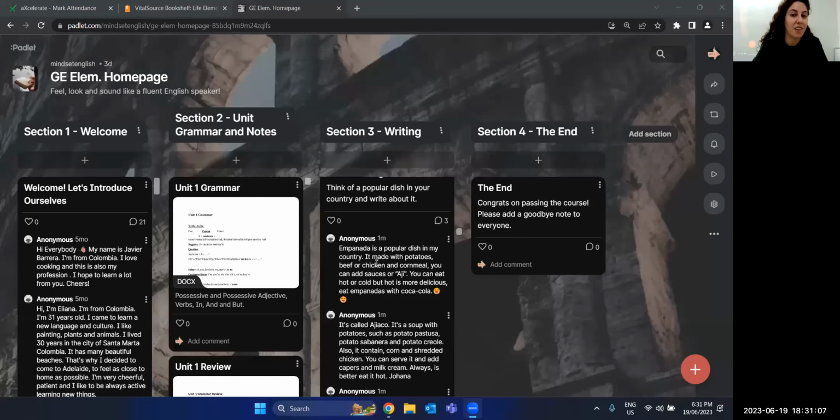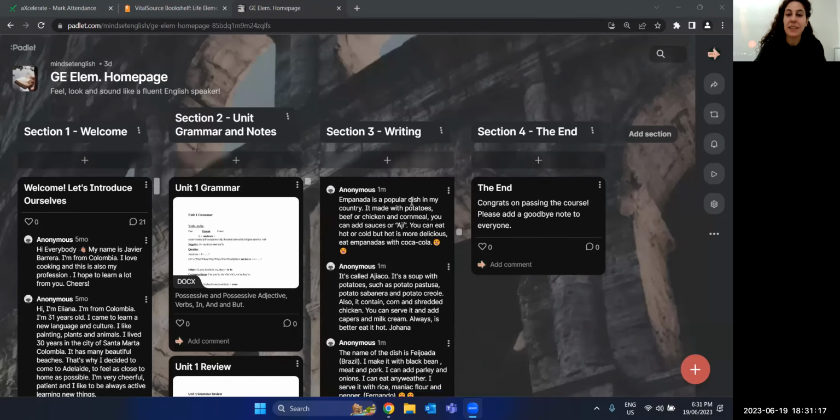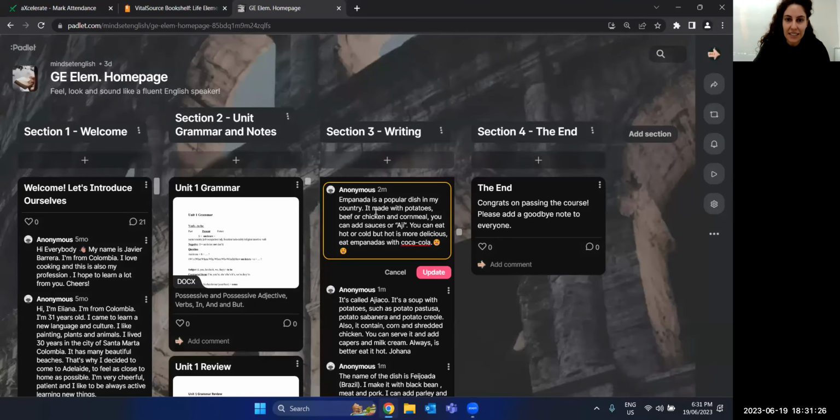Okay, so let's check some of the writing. So again, we were writing about popular dishes from your country. So the first one, empanada, is a popular dish in my country. It is, so it should be is. Just edit that. So it is made with potatoes, beef or chicken and cornmeal, full stop. You can add sauces or ahi if you want.